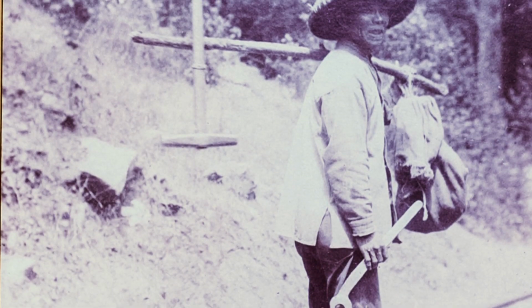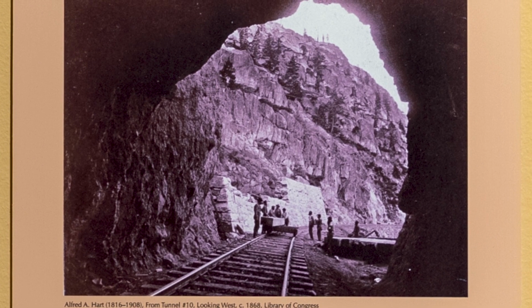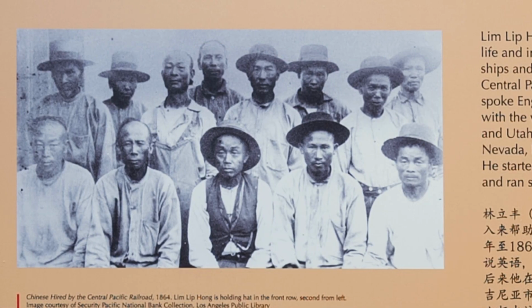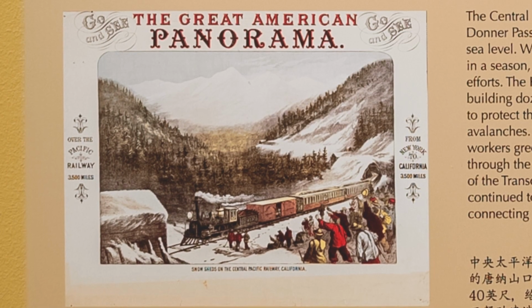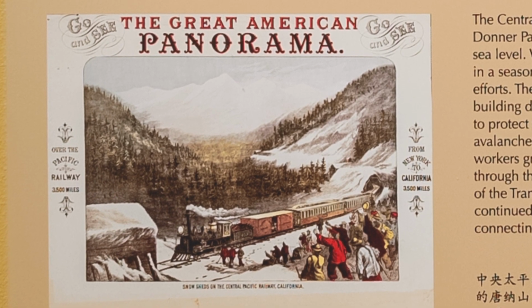In the years after the gold rush, a major contribution of the Chinese was constructing the Central Pacific Railroad, helping connect the East and West Coasts. Thousands of young male laborers were recruited to lay track from Sacramento eastward, encountering difficult terrain and dangerous conditions through the rugged Sierra Nevada mountains.